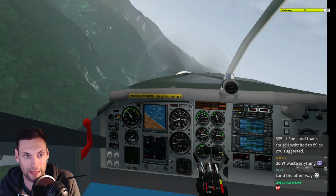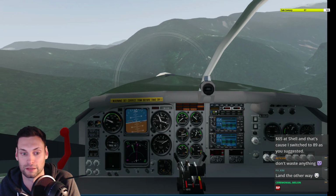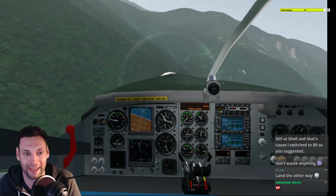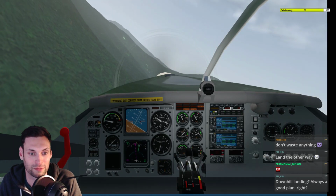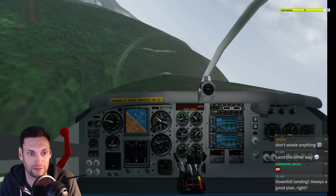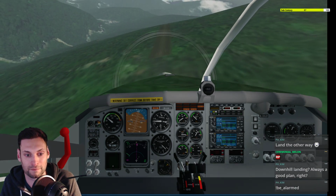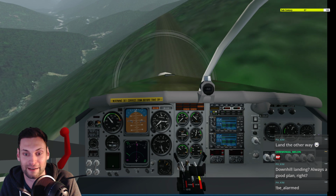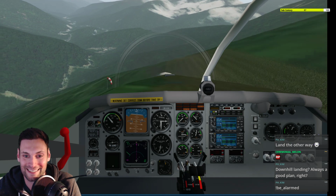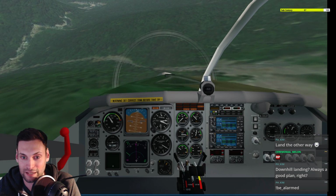Dude, I don't think that's gonna help at all. In fact, it might be way worse. Okay, here we go. Like, that's wings level right there. Just can't do it. It won't do it. Look at this stupid runway. What is that about? Let's try to land on that part.